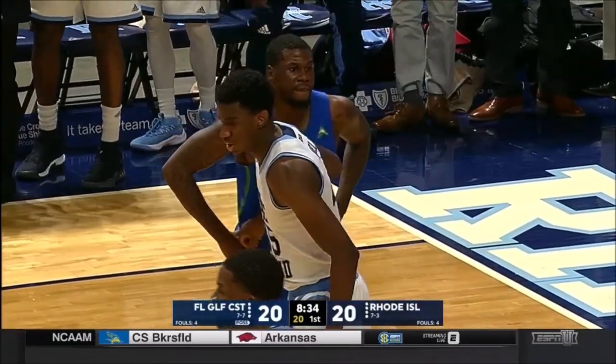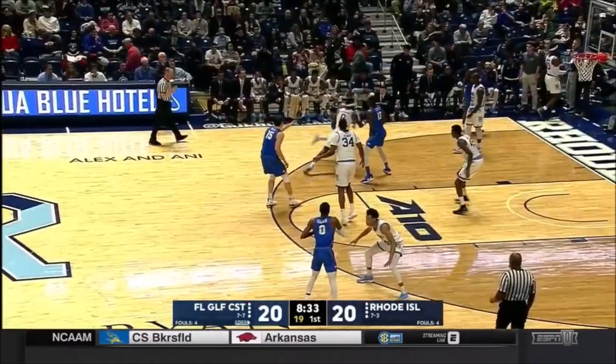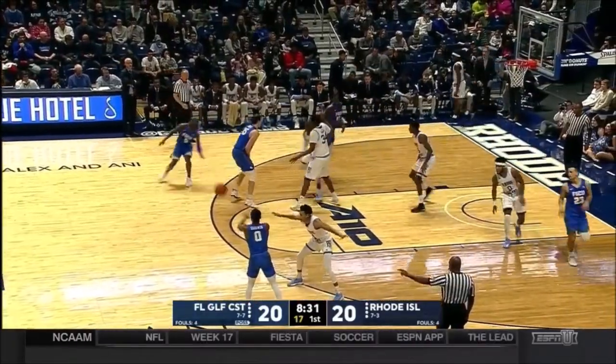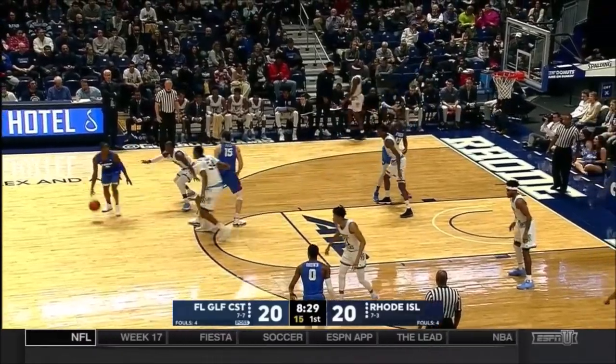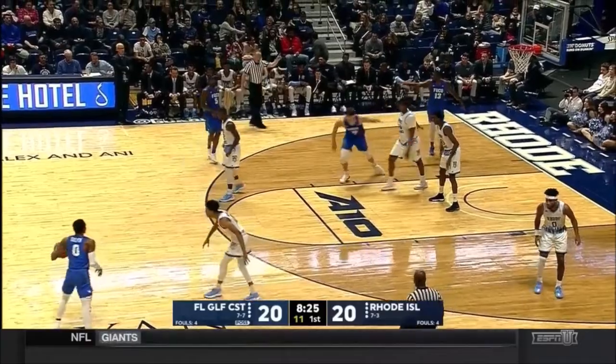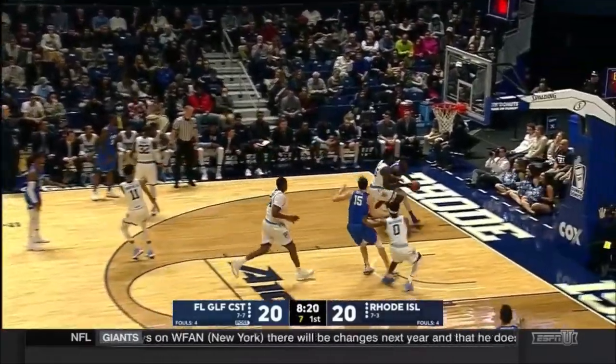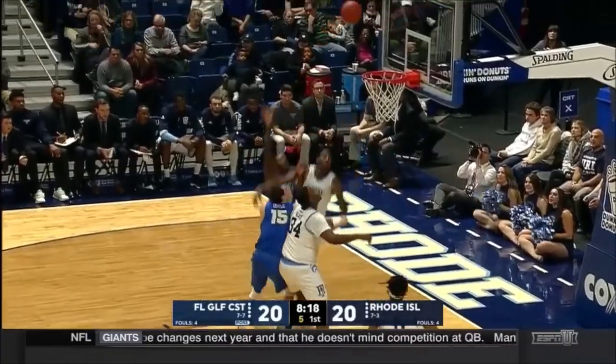They're big. They're deep. Took a good look at Zach Johnson there, 5 for 7 from behind the arc against Wichita State. They were in a tie ball game at the 4-minute mark. And Wichita State is loaded with talent. Hey, folks, so is Florida Gulf Coast. These are 2 teams picked to win their leagues, expected to be in the tournament come March.